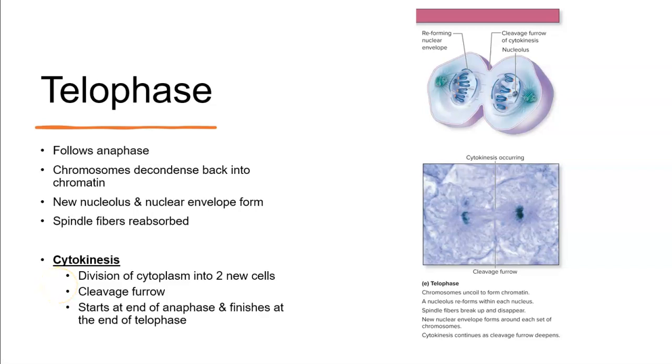So cytokinesis is when the cytoplasm completely separates, a new cell membrane forms and closes off, and now we have two completely separate, genetically identical cells that go right back into interphase and do the job of the cell that started this whole process, because it is genetically identical. It does the same thing. So if the cell we started with was a liver cell making clotting proteins, now we have two new cells in the liver making clotting proteins.